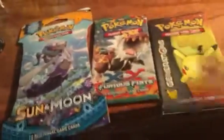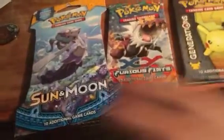But now, let's open the three packs: Furious Fists, Generations, and of course Sun and Moon. I'm gonna first take out the Sun and Moon, and then get to the Furious Fists. I know in Furious Fists they do have Lucario in there. I think Mega Heracross is in there. Tongue twister. But I never opened it. I'm not sure, but let's just see. Okay, let's just open the Furious Fists pack. Hope there's something good in there. If not, I don't even mind.